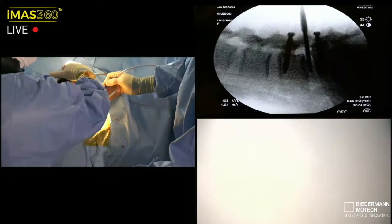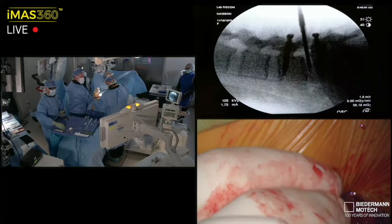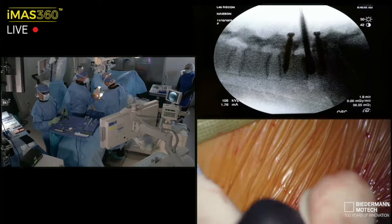Next size. Gold paddle shaver. All right, one bigger. There's still more movement to get.